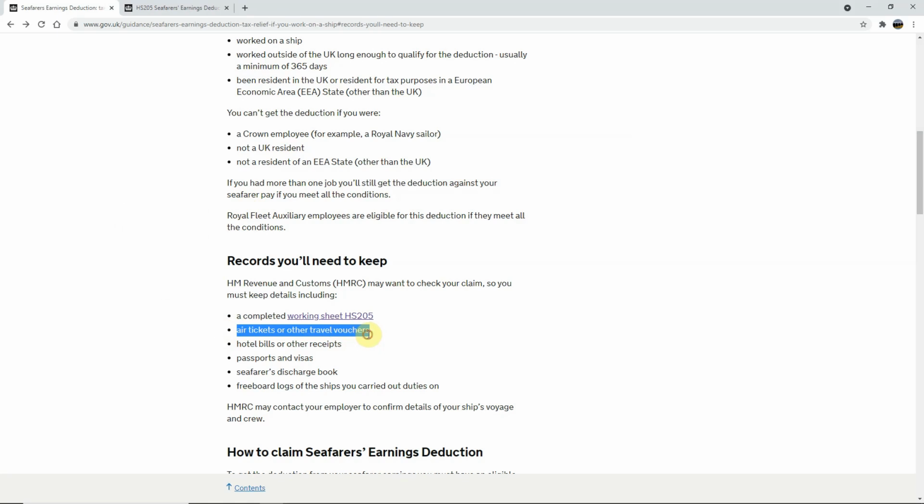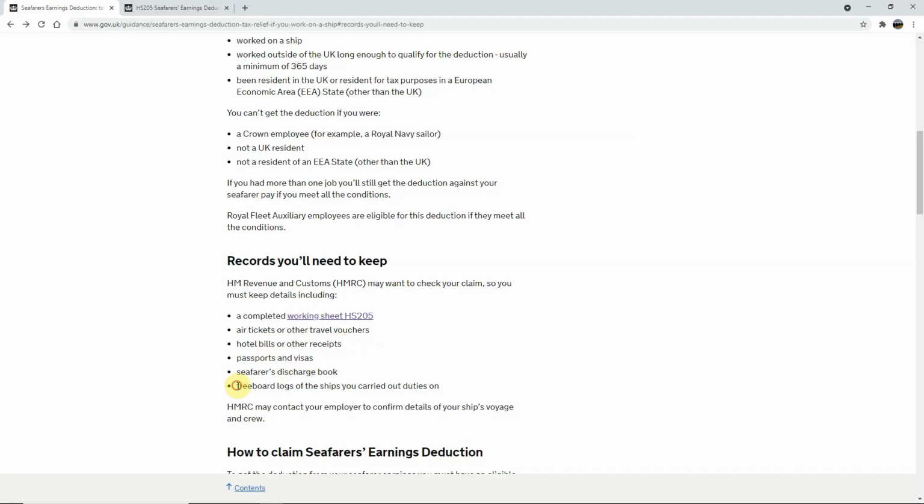Moving on down the list, and we've got air tickets or other travel vouchers, hotel bills or other receipts, passports and visas, seafarer's discharge book, and freeboard logs of the ships you carried out duties on. Now I've done a video before about making sure you get your discharge book and sea service testimonials filled out properly, and this is just another reason to do it. All of this information, this is your evidence to prove that you were in fact working on a ship, you were outside of the UK for the required number of days, and you are eligible for the deduction.